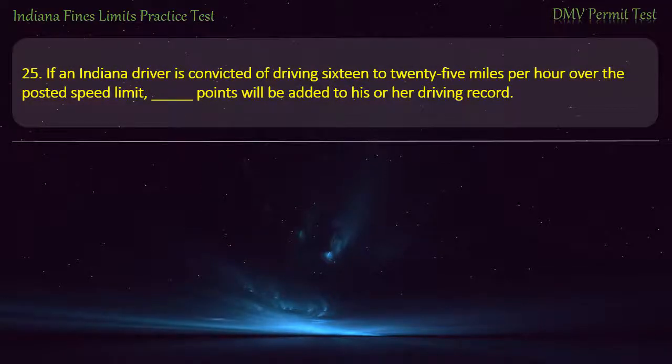Question 25. If an Indiana driver is convicted of driving 16 to 25 miles per hour over the posted speed limit, points will be added to his or her driving record. 2, 8, 4, 6. Answer. 4.